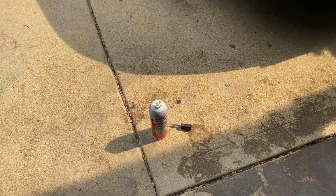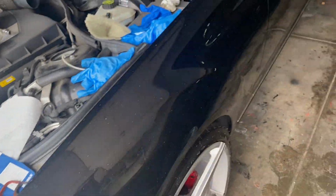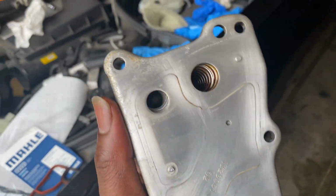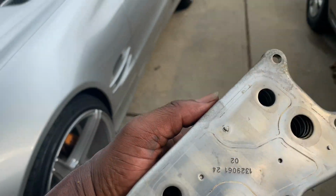What I did was I sprayed the actual steel wool with a little bit of that carb cleaner, just real small. I paid close attention to the burnt oil that was stuck on here. So I cleaned that up, made it nice.